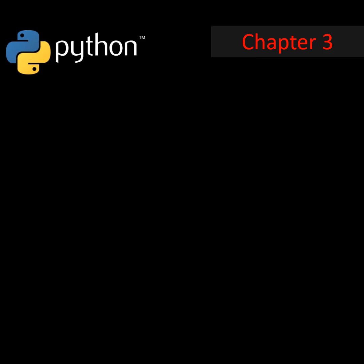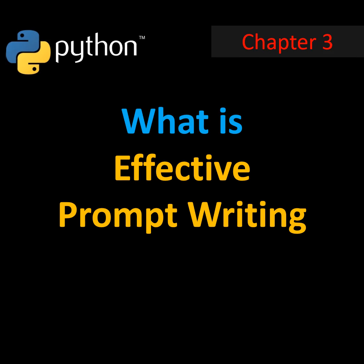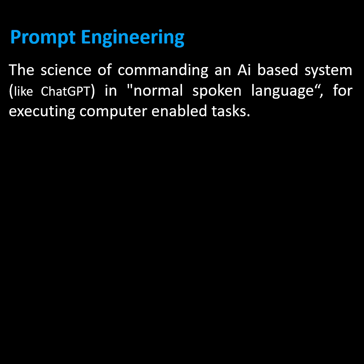What is effective prompt writing all about? We first need to understand prompt engineering. Prompt engineering is the science of commanding an AI-based system, like ChatGPT, using normal spoken language for executing computer-enabled tasks.